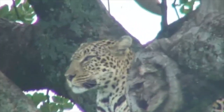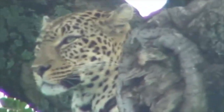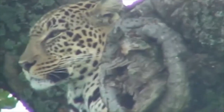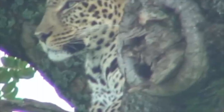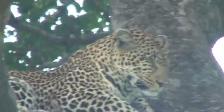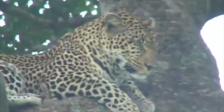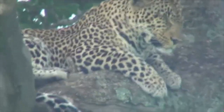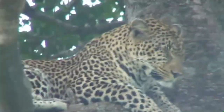I think we're really lucky, you know, you got the lions, we got the leopard. That was just meant to be. Is this a better view than the leopard this morning? About the same. Fantastic. I'm absolutely certain this one is smaller than the one this morning. I was wondering if one was male and one was female. The one this morning was an absolute lump. And I'm wondering if this is a female.